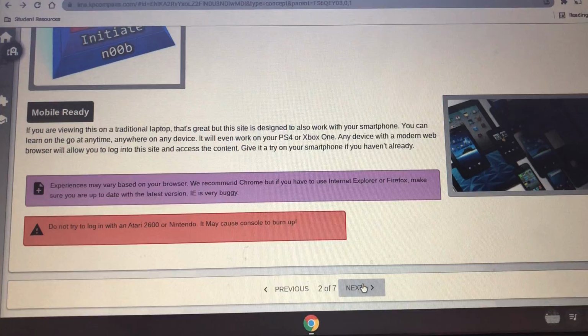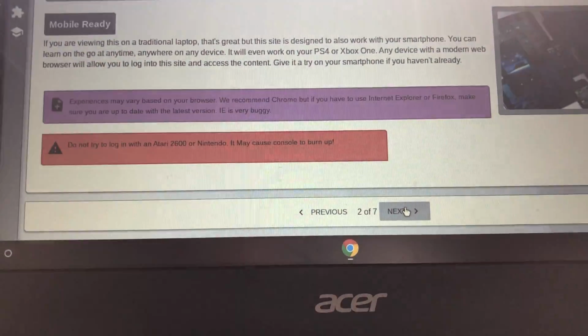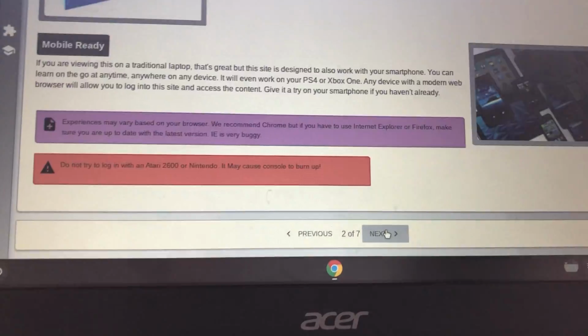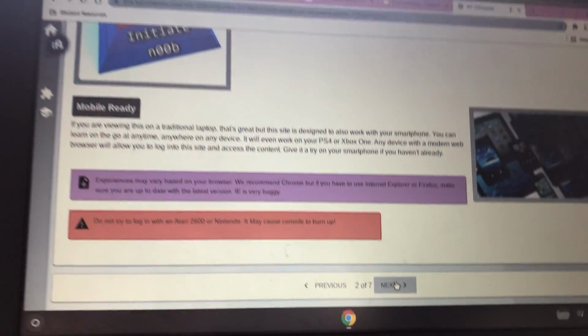Experiences may vary based on your browser. We recommend Chrome, but if you have to use Internet Explorer or Firefox, make sure you are up to date with the latest version. IE is very buggy. Do not try to log in with an Atari 2600 or Nintendo. It may cause the console to burn up.